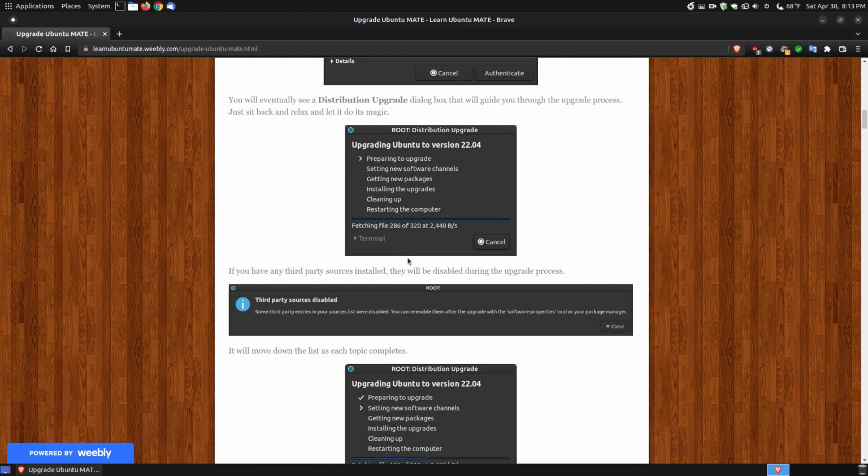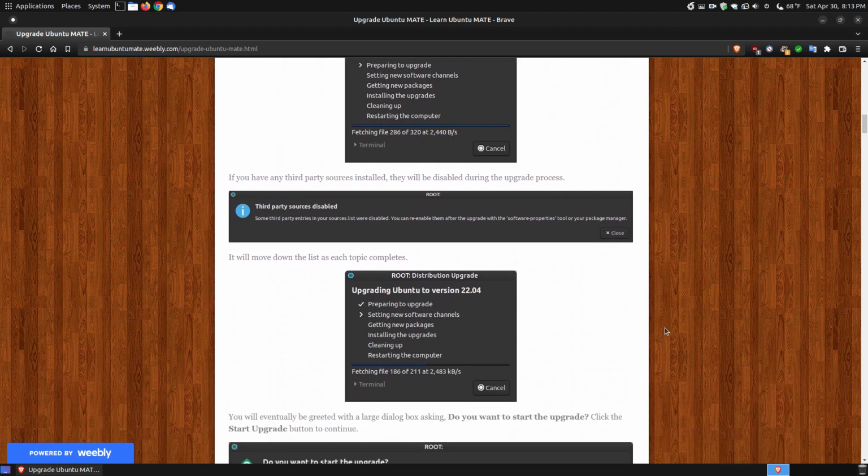Now, during that point in time, it may disable any third-party PPAs that you have installed on your system. That will prevent them from interfering with your upgrade. Once you're finished and after you reboot your system, I don't recommend you enable all of them at the same time. Just re-enable like 2 or 3 at a time. Run your software updater.